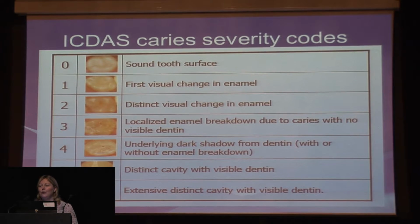So that's a quick run through the codes of ICDAS. There are some jiggery-pokery things that we do in pits and fissures to differentiate between codes 1 and 2. But I'll leave that for another day.